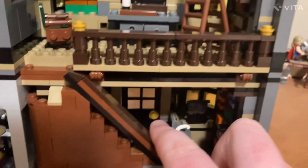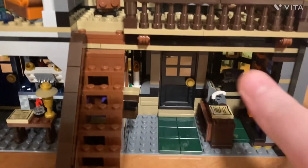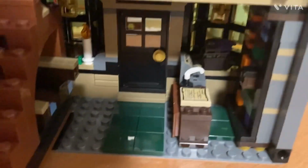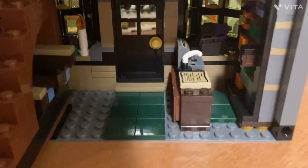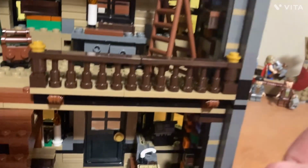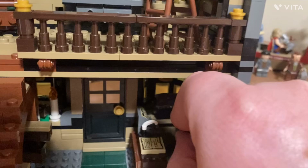Over here, this one you actually pull out these stairs to get up to the next level. And in here there's a cash register, more parchment, wand boxes all over, plus an upstairs with more wand boxes and a seat you can test out your wand, I guess. But then something cool about this place is in these wand shelves, there's actually actual wands in wand boxes.